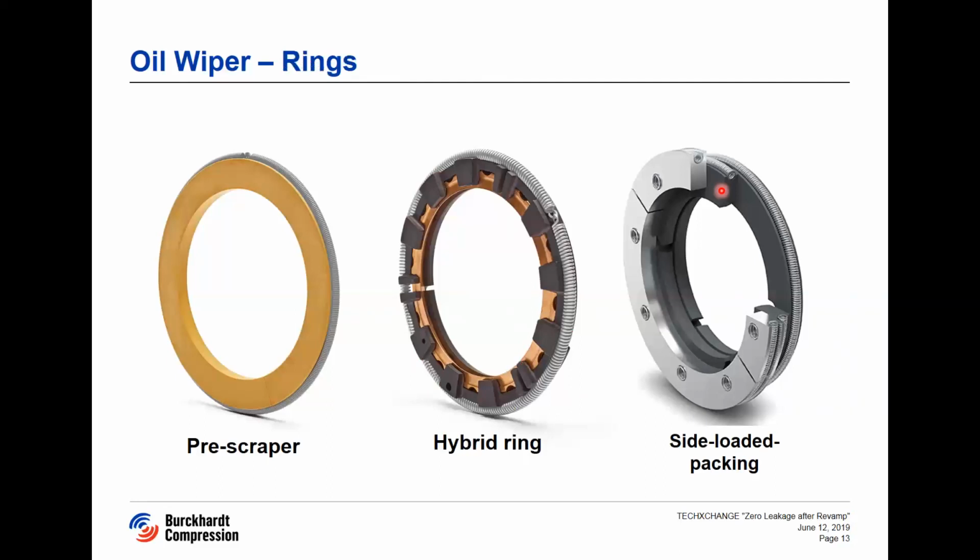And this side-loaded packing is not to keep gas out of the crankcase, it's to keep oil mist out of the distance piece. Because if you get oil mist in the distance piece, that will then go around any oil flinger and then will still make its way to the main packings, therefore taking them out and causing premature failure.